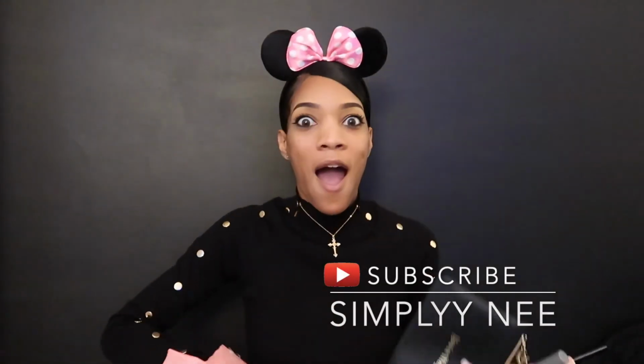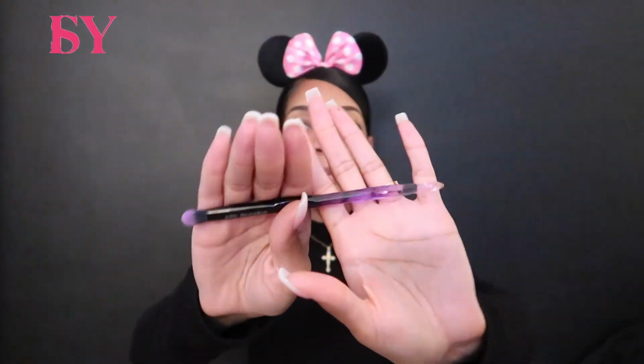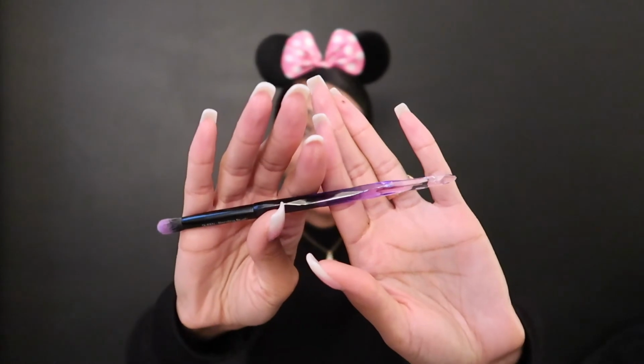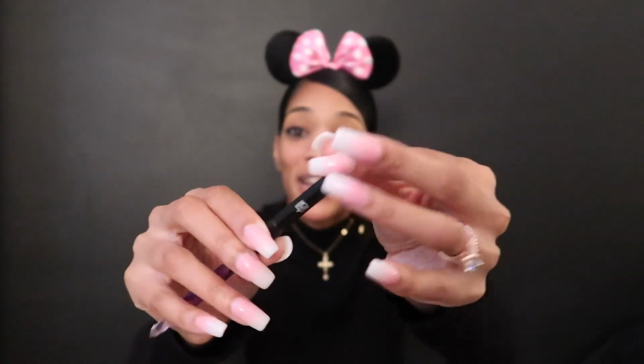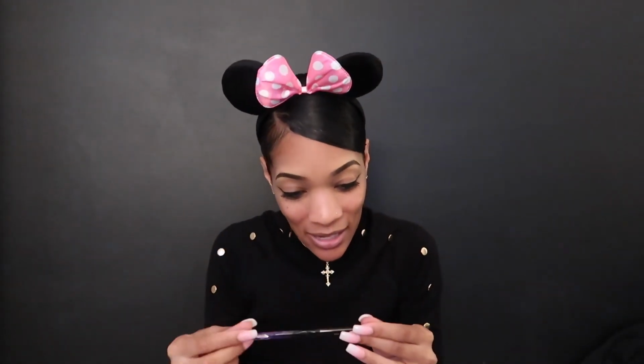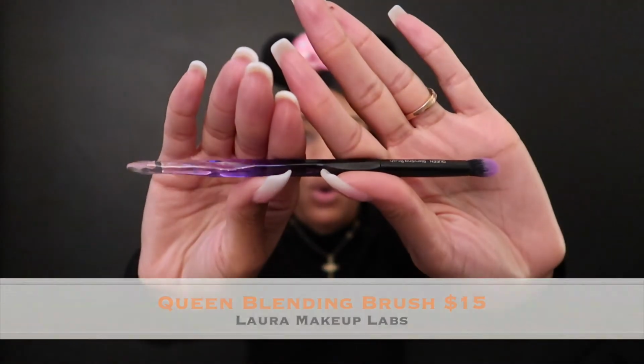$12. And wait, I'm actually missing something because so far this is 4 products and the bag, which is really cute. So let's see if I missed something. I did. Another brush, and it's purple. It's like a vampy purple because of Halloween. Look at this, guys. Oh my gosh, the bristles are so soft and I'm not getting any shedding. This is a queen blending brush. Oh my gosh, this is so pretty.